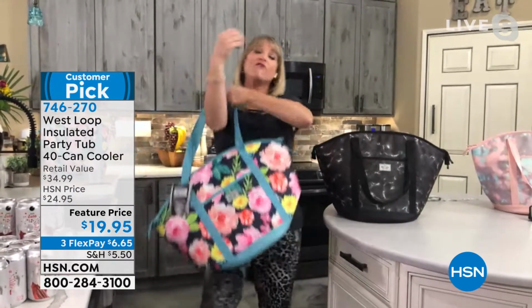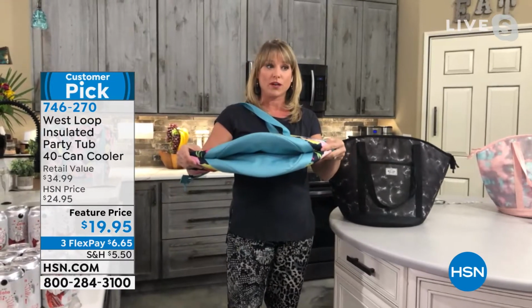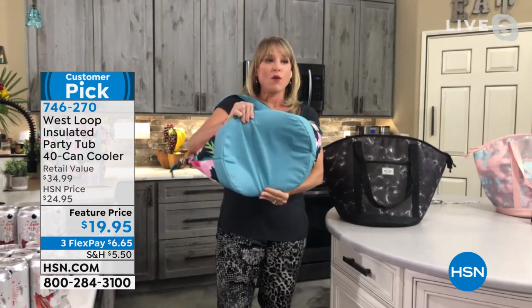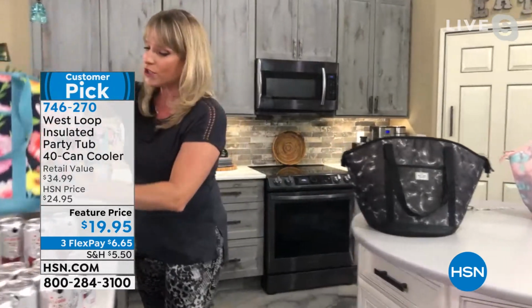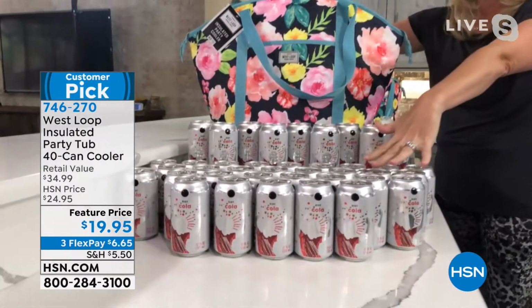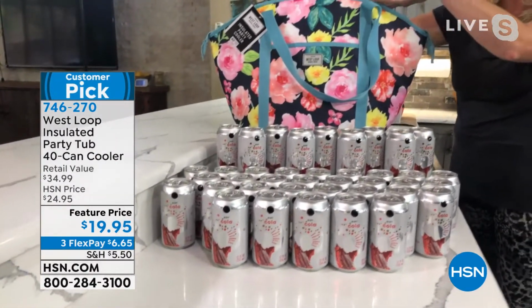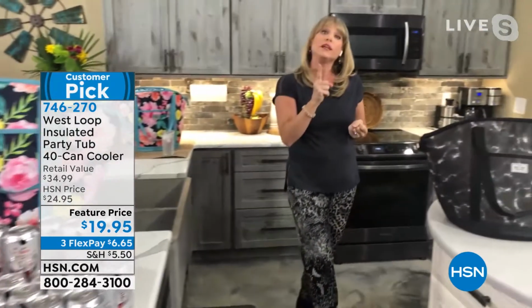This is by West Loop. It folds down nicely, which I like. So you can see it gives you that flat if you wanted to store it. And then that bottom opens up, right? So it pops open. So that's why we call it that party tub. So when you want to, you can use it as a party tub and you can put a ton of ice and beer. 40 cans plus ice. So the capacity is pretty major, but it folds down and it's nice and lightweight. It's also leak proof, okay?